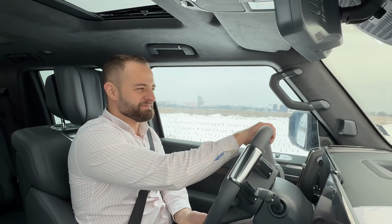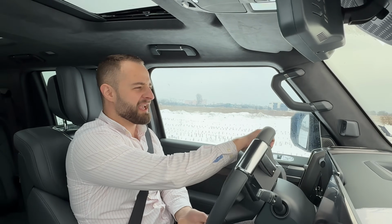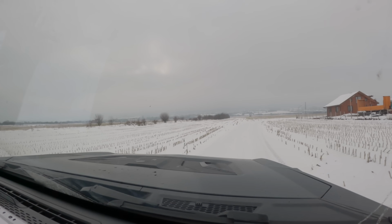I bet you wouldn't have the balls to do that to a $160,000 car. I do. As you can see, no problem for this Mhero. Holy shit.